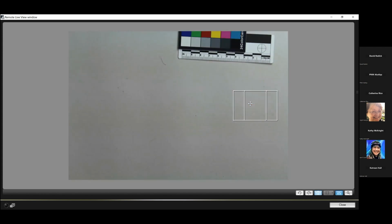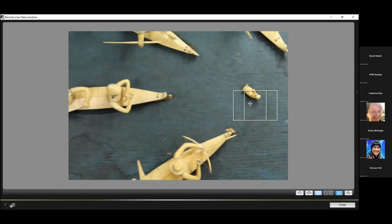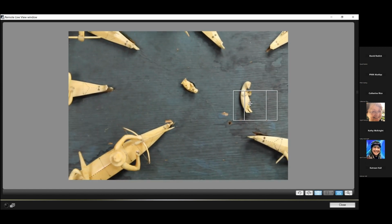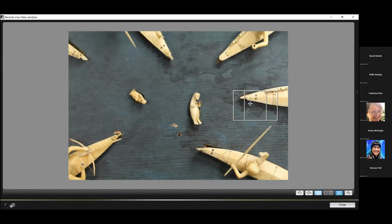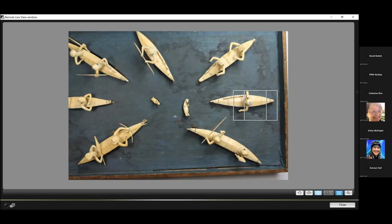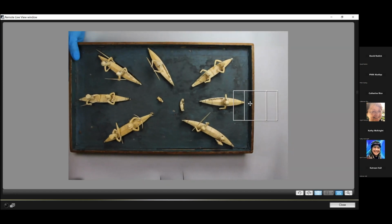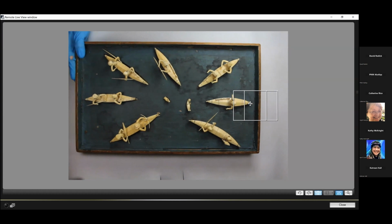Real quick, we're going to share this. It's a hunting scene from Kodiak. The hunters have little earrings on and they all have little faces. There are little sea otters in the middle, and it's a hunting scene depicting how they would have done things.